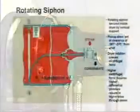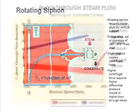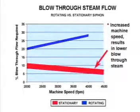In the case of the rotating siphon, the siphon continuously rotates, with the siphon only momentarily being dipped into the puddle of condensate, picking up a minimal amount of condensate and an increased amount of steam. Excessive blow-through can lead to steam and condensate system problems.